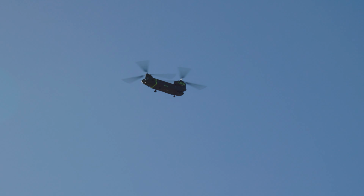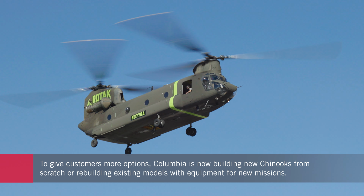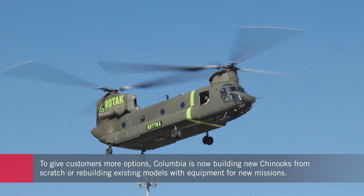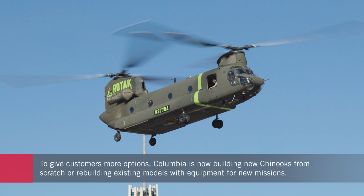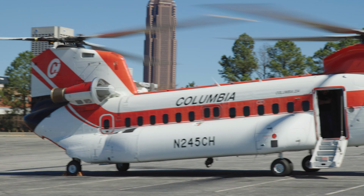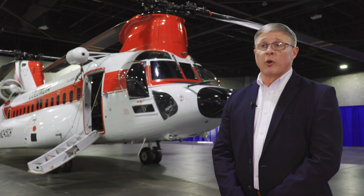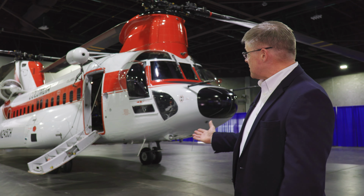Now Columbia is offering completely new airframes, built from scratch, or models that it has substantially rebuilt to reboot the service life for operators with budgets that don't run to brand new aircraft. It has just secured an order for a new Model 234 aircraft for a customer in Asia. That contract was for a brand new production 234, as you can see behind me.